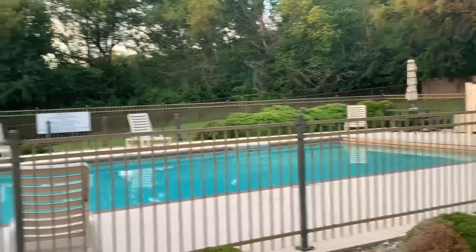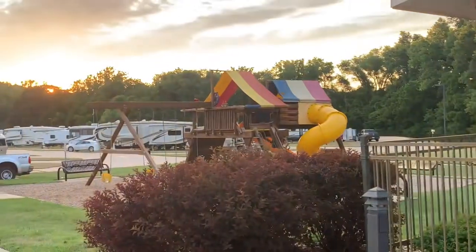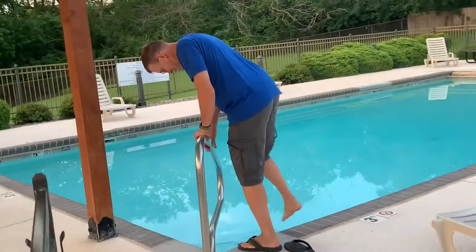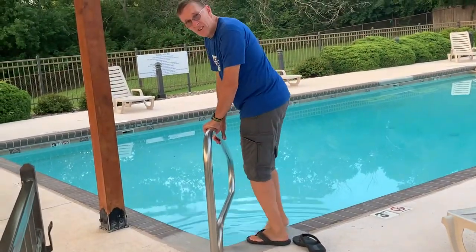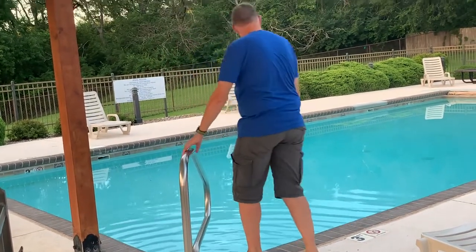We have a pool here, looks pretty nice. We haven't had the chance to use it as we're only here for a couple days. And then of course they have the playground over there for the young kids to test the water out. How is it? It's actually not bad at all. I don't know how late the pool's open. Yeah, I don't either. It's nice though.